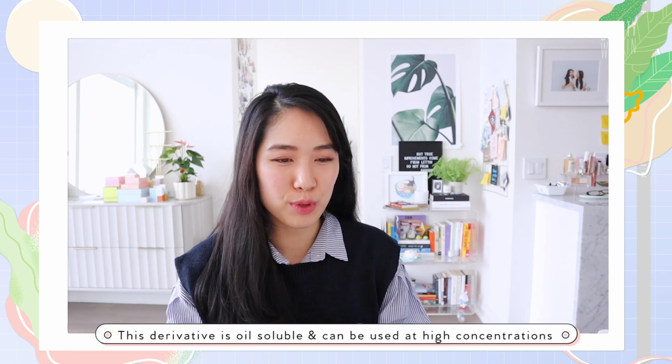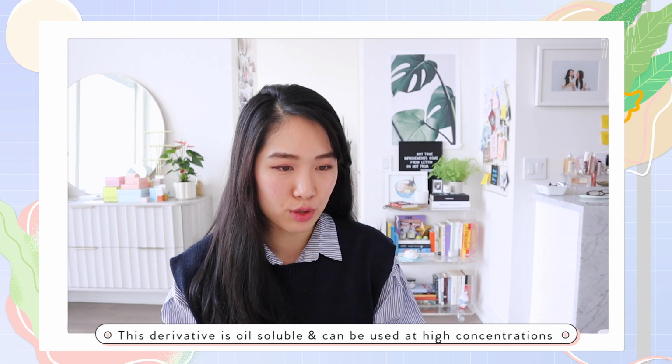tetraisopalmitate. It's the fourth ingredient, and this is an oil-soluble derivative of vitamin C that can be used in higher concentrations without any drawbacks. And the good thing is that it's a very, very stable form of vitamin C, but when you compare it to pure L-ascorbic acid, it's not the most comparable comparison.